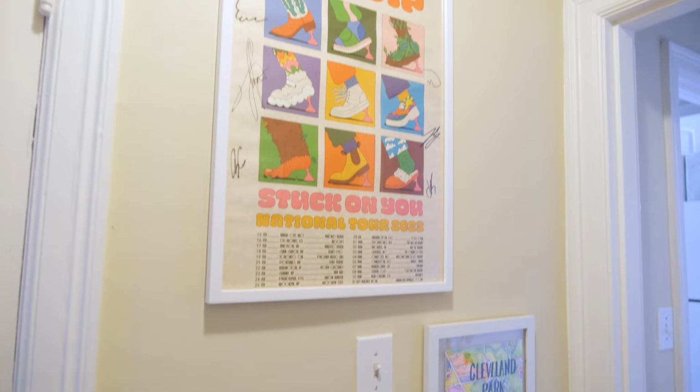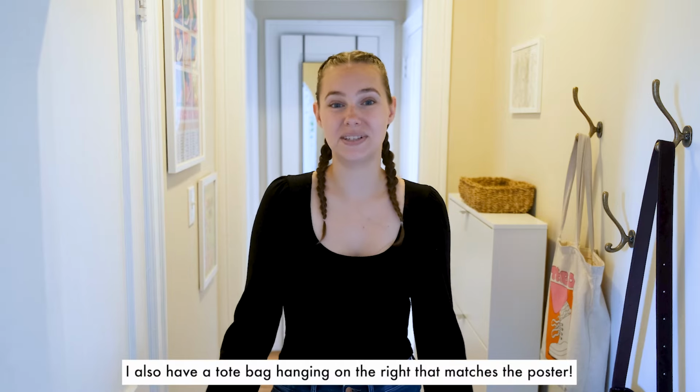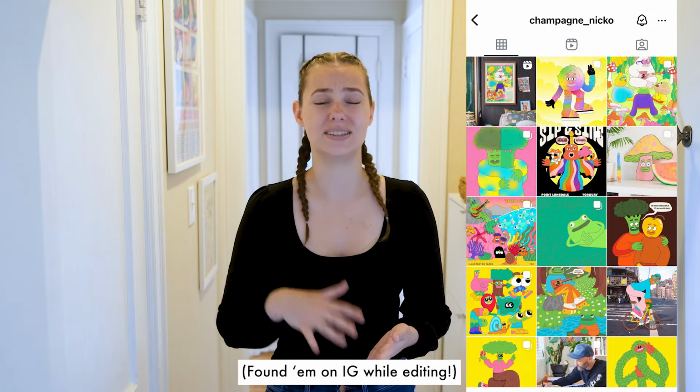Over here, I have a concert poster from The Dip, who is a Seattle-based jazz band that I really like. They've toured in DC a couple times, and I've always really loved both their sound, but also their graphic designer. Whoever they hire does an amazing job, and I just loved this poster.